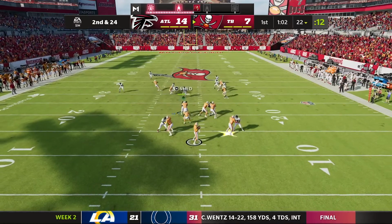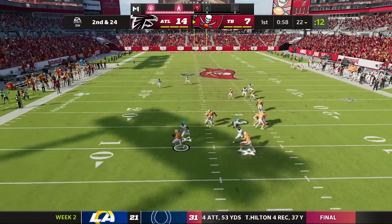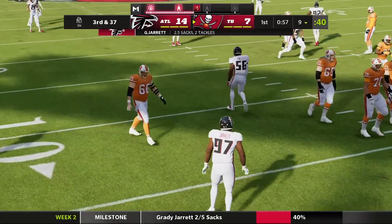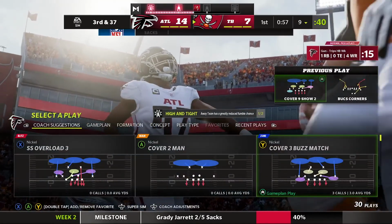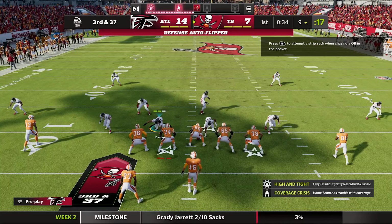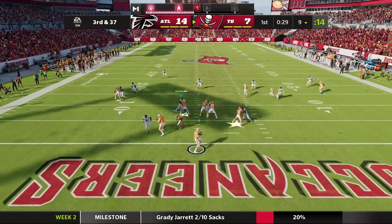Another try after the first down sack. Ryan. Oh, the pressure too great, and he goes down once more. Grady Jarrett picks up his second sack of the afternoon. After the sack, they'll come up now 3rd and long. Yeah, I wouldn't be surprised to see them run the ball here just to try and get some space.